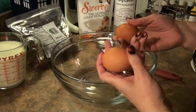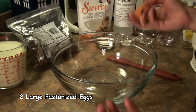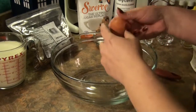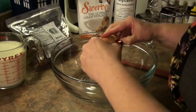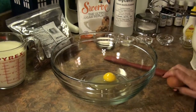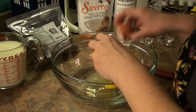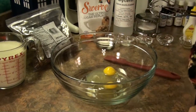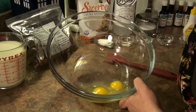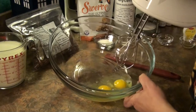I'm going to start with the 2 eggs here. They are pasteurized. You want to try to find pasteurized eggs if you can, because we're not cooking these eggs. They're going to be raw eggs. If you're worried about raw eggs, certainly look for the pasteurized eggs. I am not terribly concerned myself. I know I'm the only one going to be eating this ice cream. So if I make myself sick, I've got no one but myself to blame. We're going to start with these 2 eggs here, and we're going to whip them until they are very thick and frothy, on the highest speed possible.